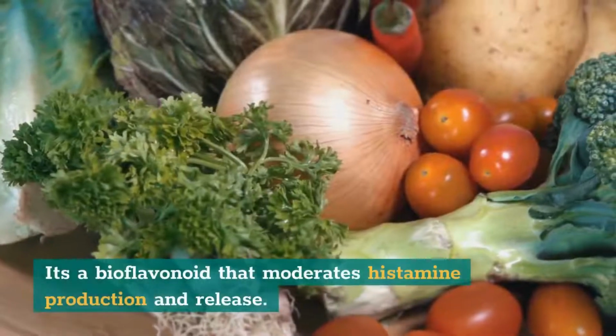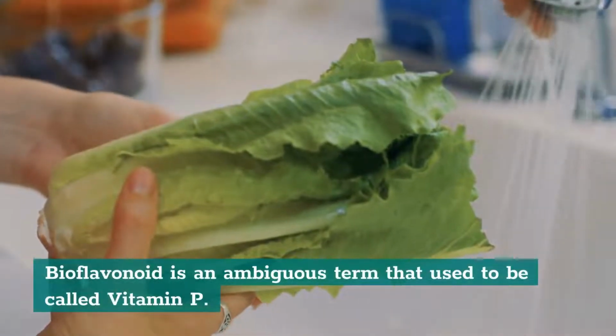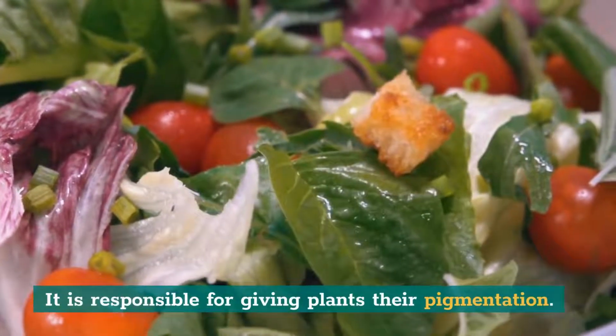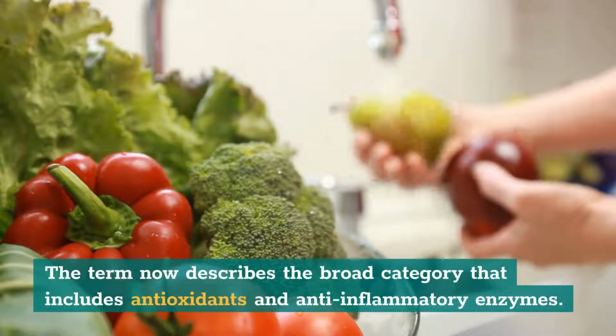It's a bioflavonoid that moderates histamine production and release. Bioflavonoid is an ambiguous term that used to be called vitamin P. It is responsible for giving plants their pigmentation. The term now describes the broad category that includes antioxidants and anti-inflammatory enzymes.